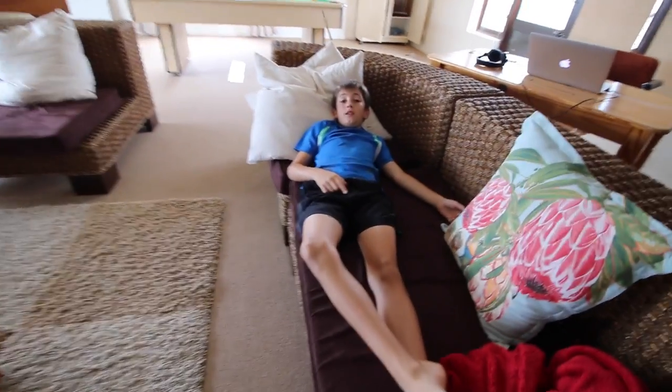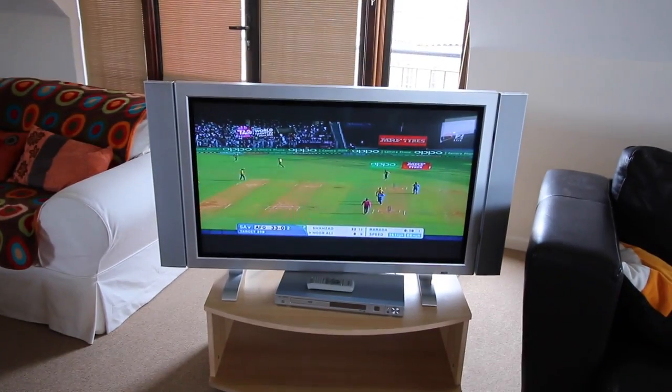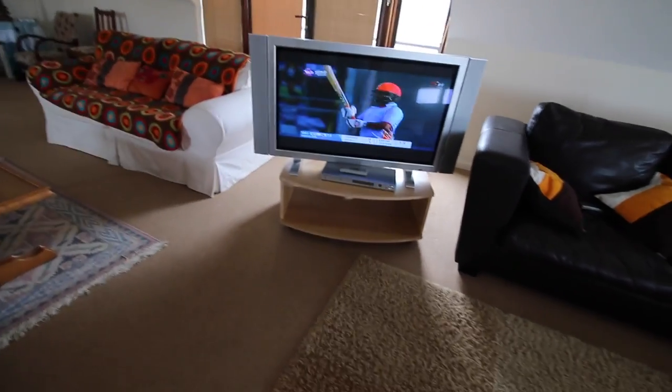You're hungry? Yeah. Come, let's go get food. Forgot there was someone else down the other end, Nor Ali. That's his first delivery he's faced, Nor Ali. Shazard has taken it all.